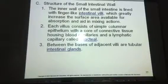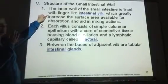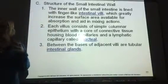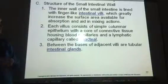Inner wall of the small intestine. The inside of the stomach had rugae that could expand and allow your stomach to get larger. The inside of the intestine has these little finger-like villi, and what they do is they don't expand your intestine, but they give it a larger surface area. That way it can absorb more nutrients quickly.